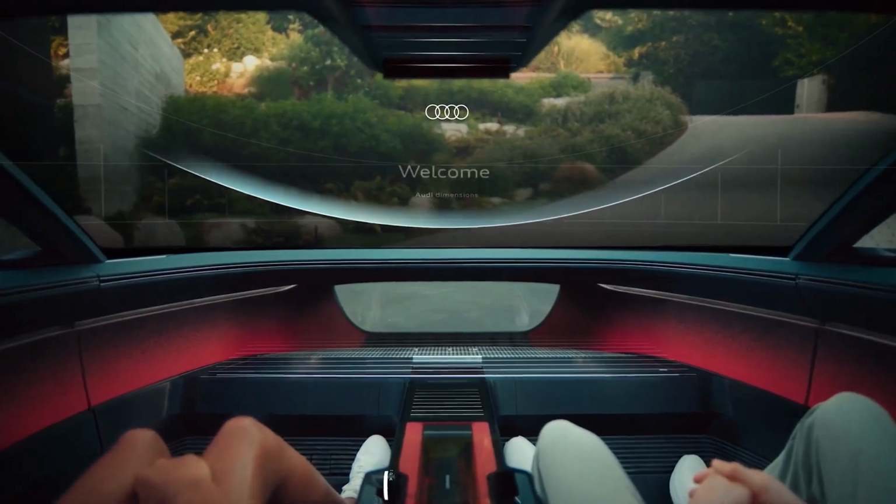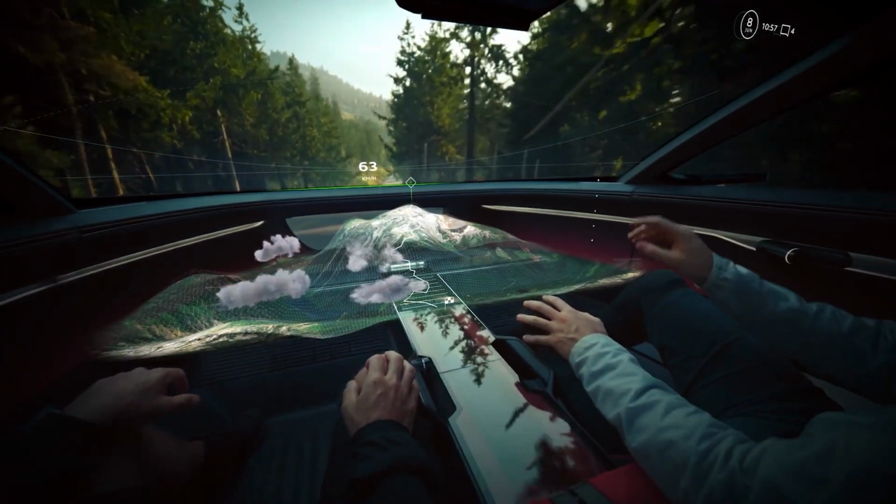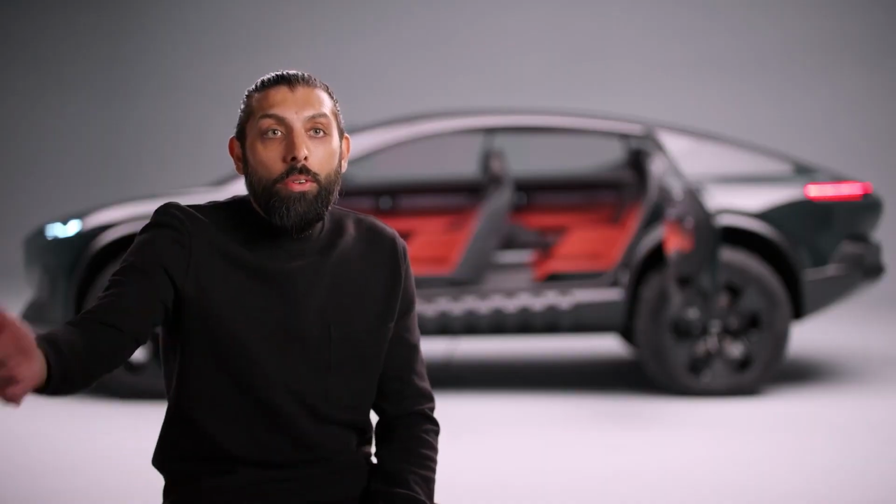So it's based on using the potential of augmented reality. And what that means, very simply, is putting a digital layer onto the world around us. What we're calling that is Audi Dimensions, because we have multiple dimensions we're bringing into your experience, and we're going to take you through your journey.